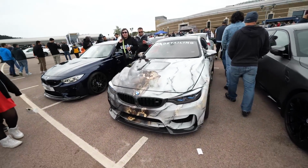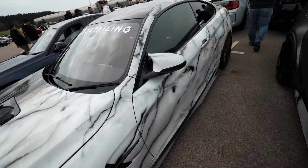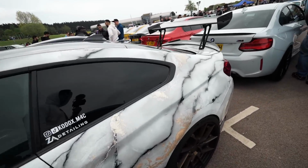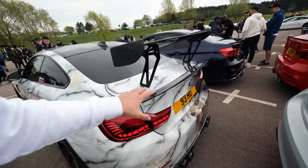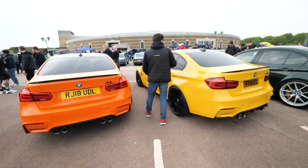Now this is definitely something different. I've not seen this before. Look at this, and they've even got a hole in the bonnet so you can see in. Look at that. Now that is a brave wrap, with two spoilers just in case one falls off. Oh, and they've also got the GTS headlights. That's cool.